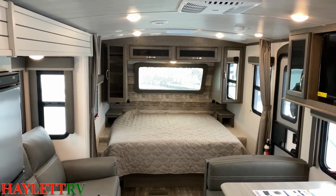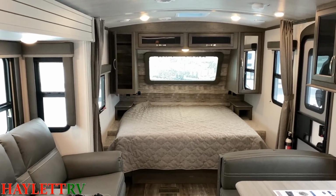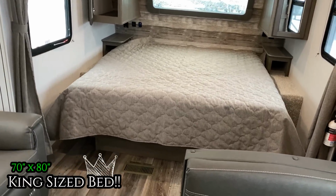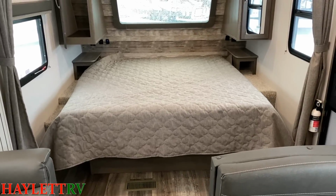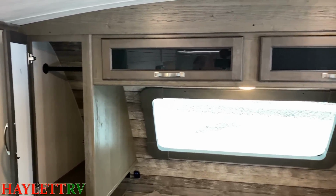Cougar brings big RV features to a smaller RV. Again, like the bigger air conditioner, the thicker walls, the heavier insulation package, and a 70 by 80 standard king bed. A lot of brands don't even offer a king as an option. Cougar does it standard right here. That's pretty darn cool. Now you've got the same bed arrangement as the 22 RBS.